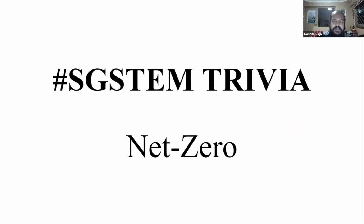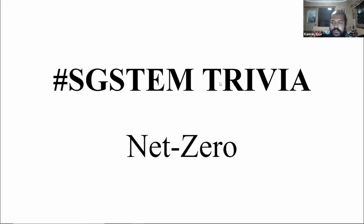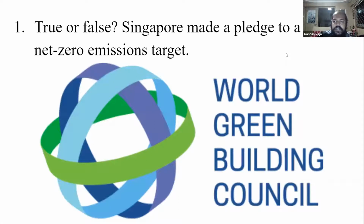And the second one is net zero. I'm just going to quickly say, does anyone need any questions repeated? No? Okay, let's go. True or false? Singapore made a pledge to a net zero emissions target.